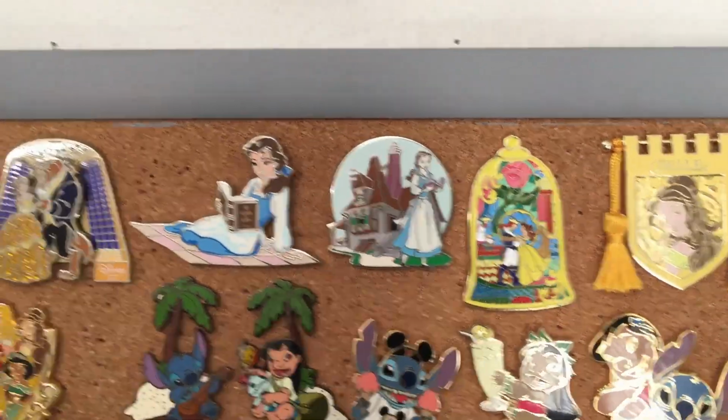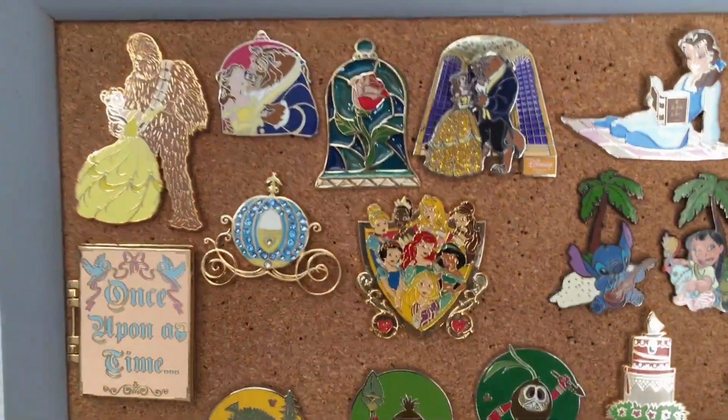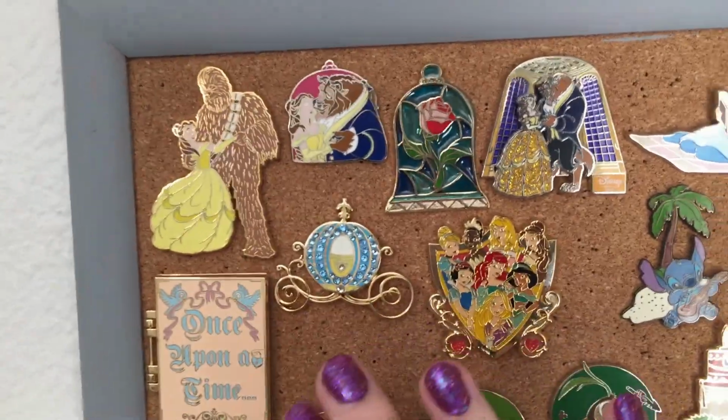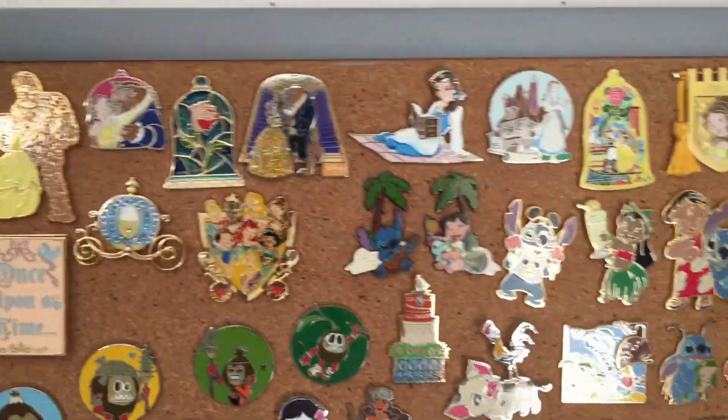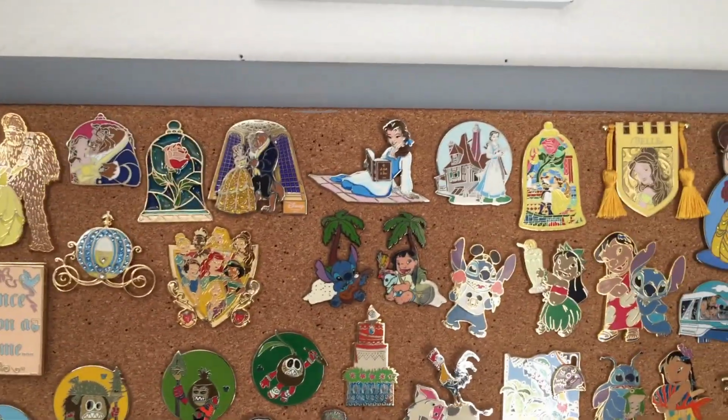And then pins in the very top here, this is kind of my princess section, so we have some Beauty and the Beast pins there. And then only a very, very small collection of general princesses. So I'm not really big on collecting princesses. This is kind of the extent of what I have, I guess, in addition to Anna and Elsa.